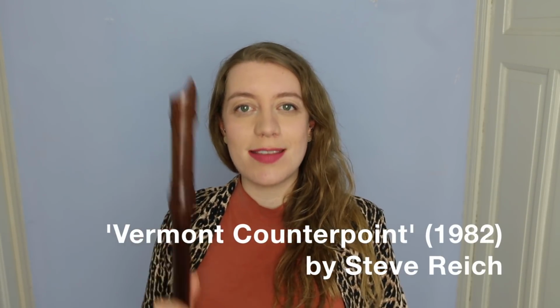The second piece I'm going to talk about is a bit of a cheat because it's originally written for the flute and not for the recorder, but I think it works perfectly on our instrument, and that is Vermont Counterpoint by Steve Reich.